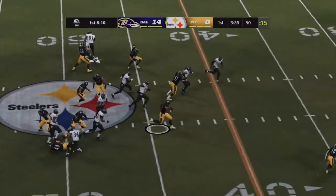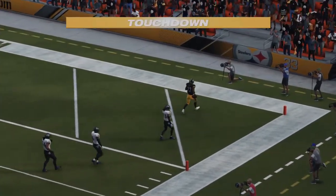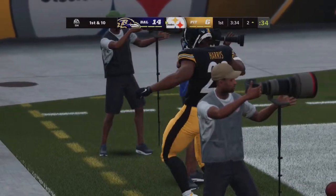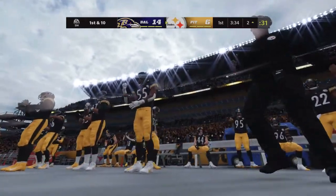On the give, this is Harris. Oh, he's got some breathing room. 20, 10, 5, and into the end zone. Touchdown, Pittsburgh. And even 50 yards for the rookie, Najee Harris. And the Steelers are able to make this a close game again.